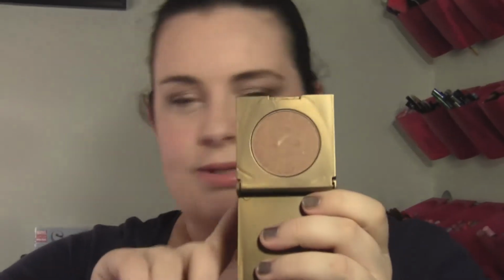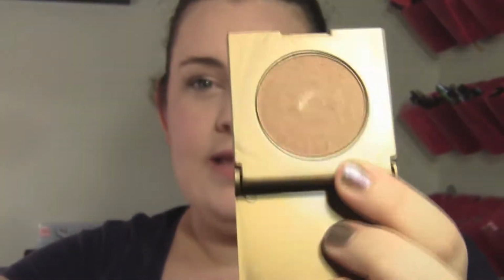The next thing I want to talk about is the Tarte Amazonian Clay Bronzers. Mine is in Park Avenue Princess. They only have 2 shades in these, Park Avenue Princess and Hotel Harris. And I love this bronzer.